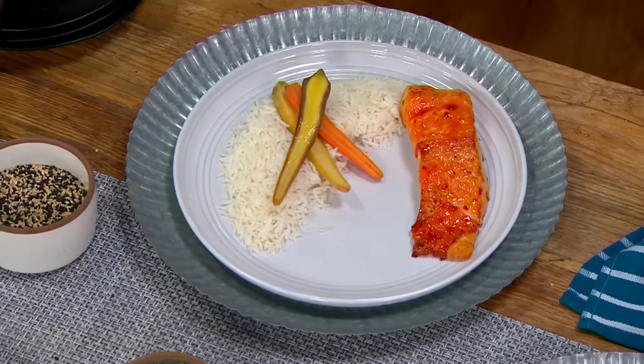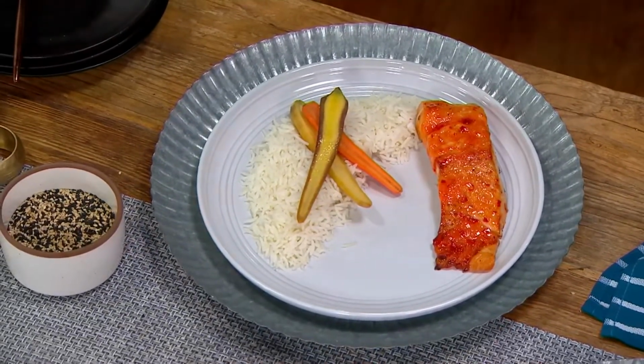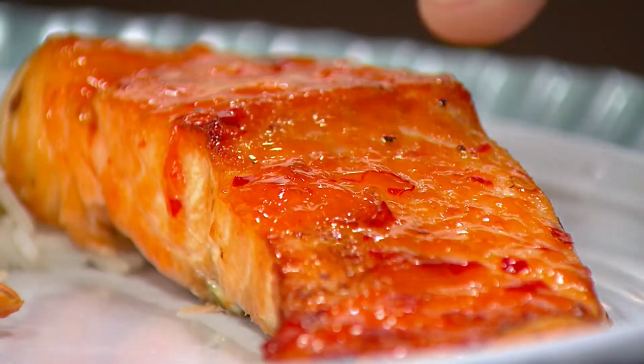Can I put this in the dishwasher? Yes. So everything inside can go in the dishwasher. The actual basket, I'm going to say hand wash. But you want to know my tip? I say while you're eating, just pop this in the sink with a little water and soap, and you come back to it easy to clean. Look how gorgeous that is.